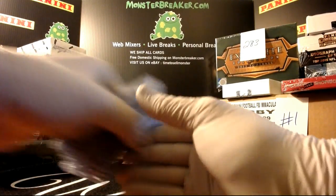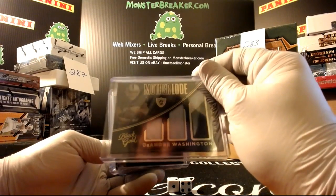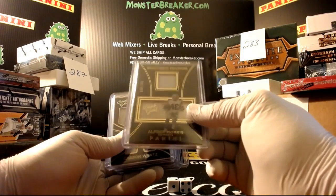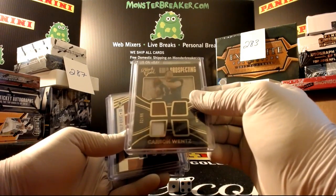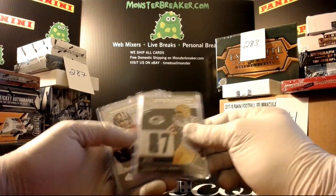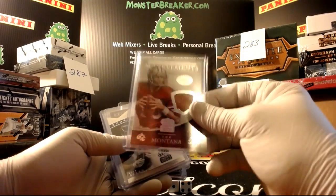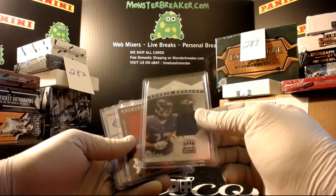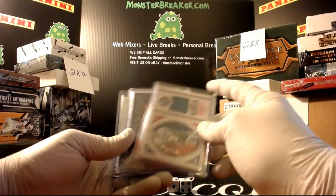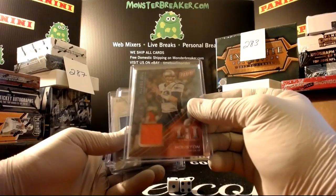For the jerseys, we have Warren Moon out of 499. Triple jersey, DeAndre Washington, two colors far right out of 99. Alfred Morris out of 199. Quad Relic of Carson out of 99. Philip Rivers out of 49. Jordy Nelson on 87. Joe Montana out of 199. Buck Allen out of 499. Chris Conley out of 249. Dan Marino out of 299. And Tom Brady.